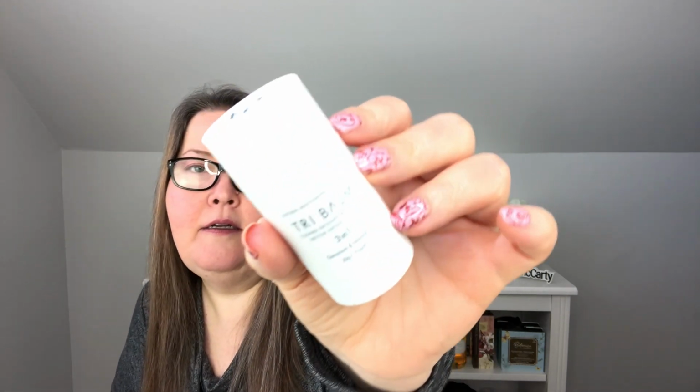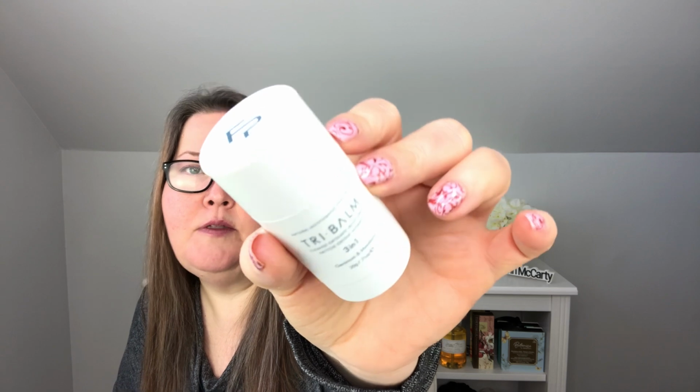Okay, next out, we have the FP Tri-Balm Cleanse, Exfoliate, Moisturize. And it's geranium and mandarin. What is this? It is sealed, so we're going to get in it. Give the ingredients a run through, and I think I can use it. So once we find out what it is, a balm of some sort. That is what that looks like.